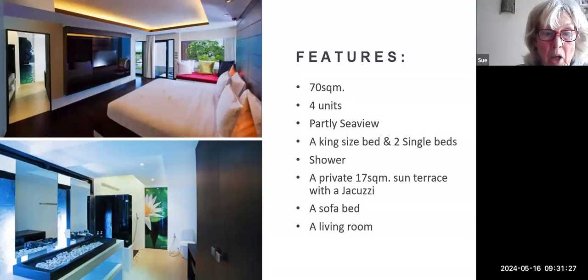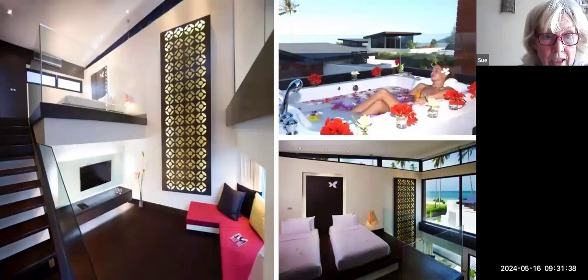This is the master bedroom. It's also got a little lounge area where you could have a day bed. And then there's the mezzanine floor where you've got either twin or double beds. You can see from the steps, probably would recommend this for families maybe with older children. And then on the top floor, there's a jacuzzi.